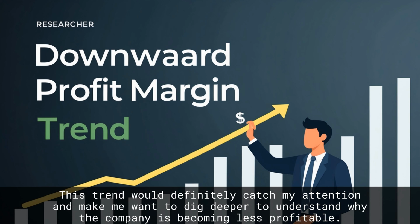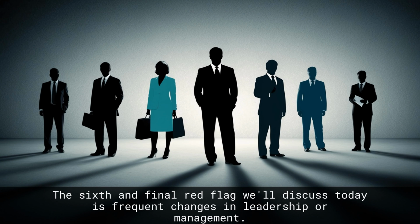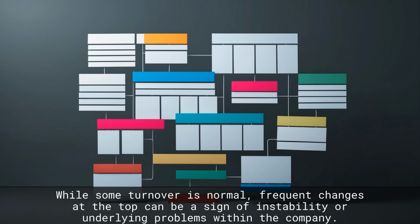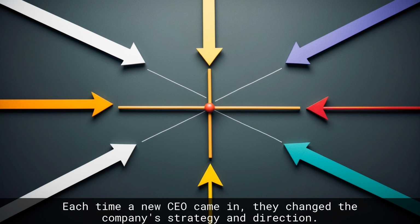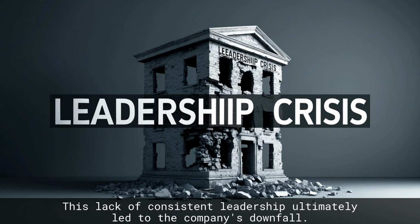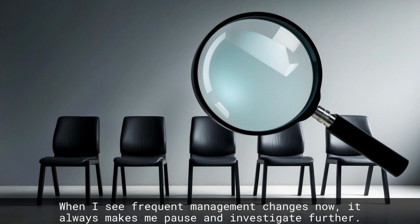The sixth and final red flag we'll discuss today is frequent changes in leadership or management. While some turnover is normal, frequent changes at the top can be a sign of instability or underlying problems within the company. I remember a case where a tech startup went through 3 CEOs in just 2 years. Each time a new CEO came in, they changed the company's strategy and direction. This lack of consistent leadership ultimately led to the company's downfall. When I see frequent management changes now, it always makes me pause and investigate further.